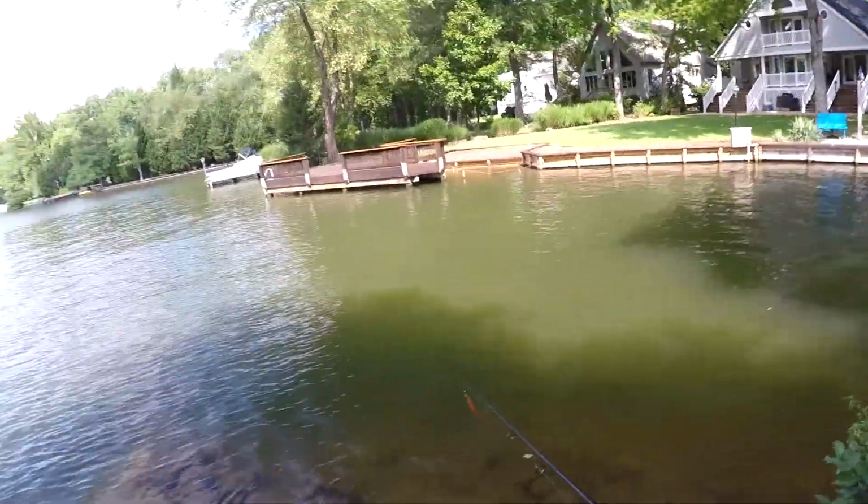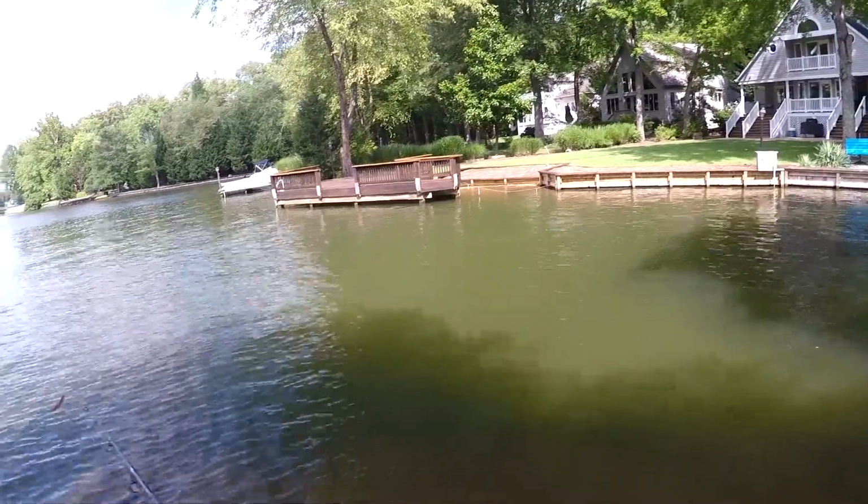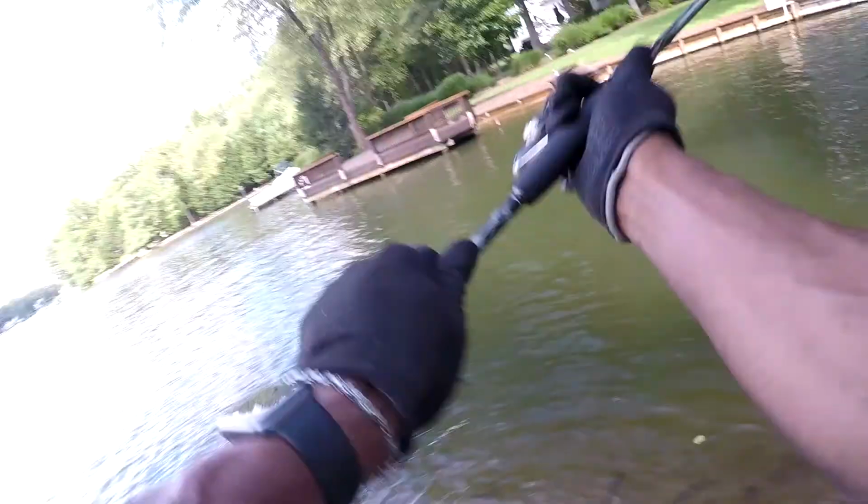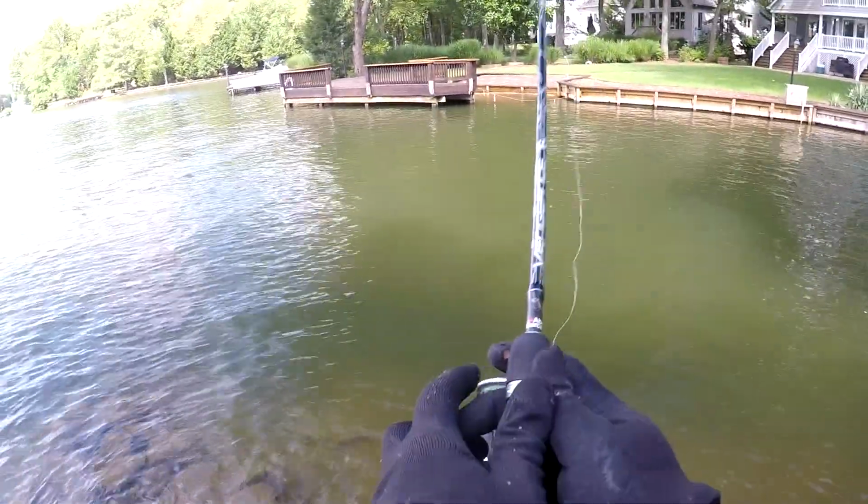So I've lost fish from here. I lost a nice big one over here the last time I was over here. Oh, that's perfect.